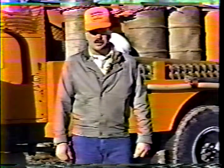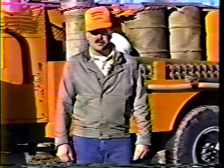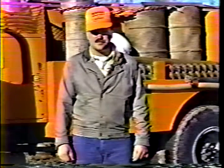We'll show some common backing maneuvers from the ground level and the driver's perspective. Then we'll go over some techniques that will help you improve your backing. First, let's look at a truck backing out of a garage door and turning.